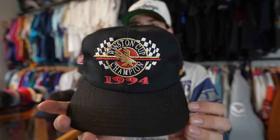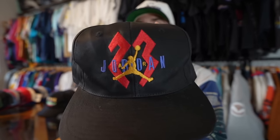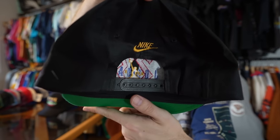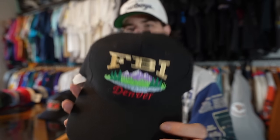This is also in my top 10 most worn snapbacks. 94 Winston Cup champ, raise hail, praise Dale, it's Senior, baby. That NASCAR fast car, the Jordan vintage snapback, with the Nike back hit. Oh, with the Nike back hit.